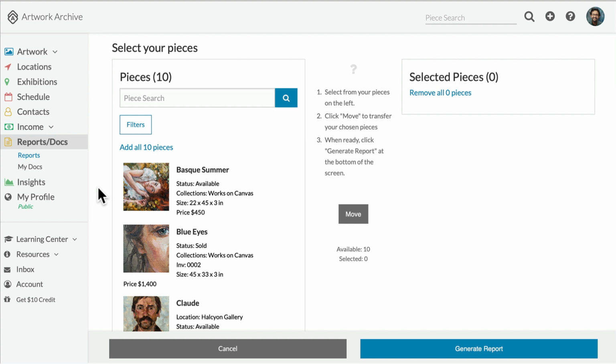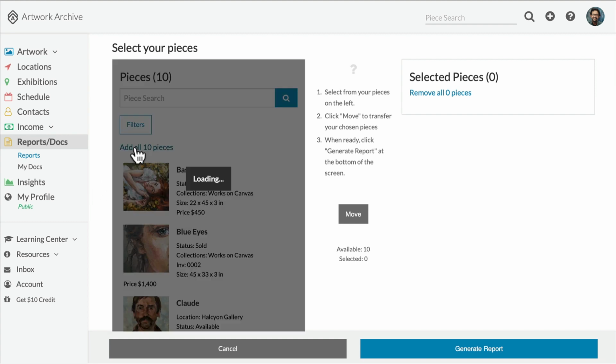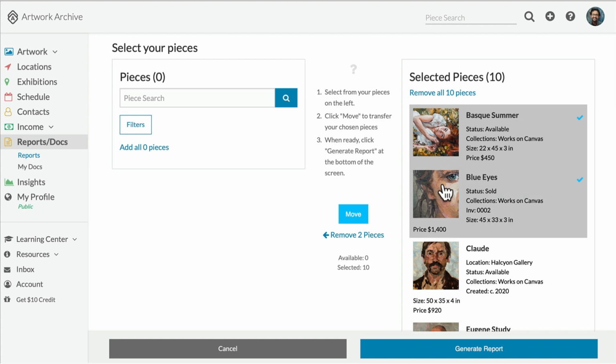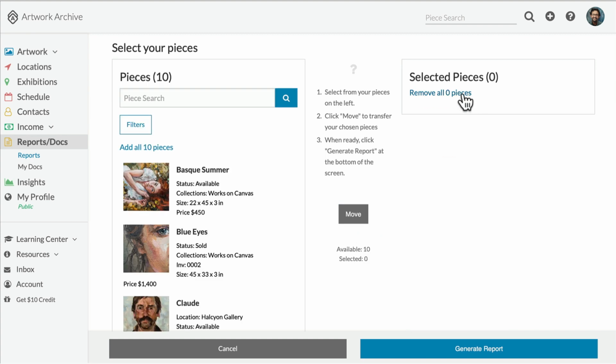Want to include your entire inventory on this report? No problem. Simply click Add All Pieces here and watch as your entire inventory moves to the right Selected Pieces section. Made a mistake? You can remove pieces at any time, either one by one or all at once.